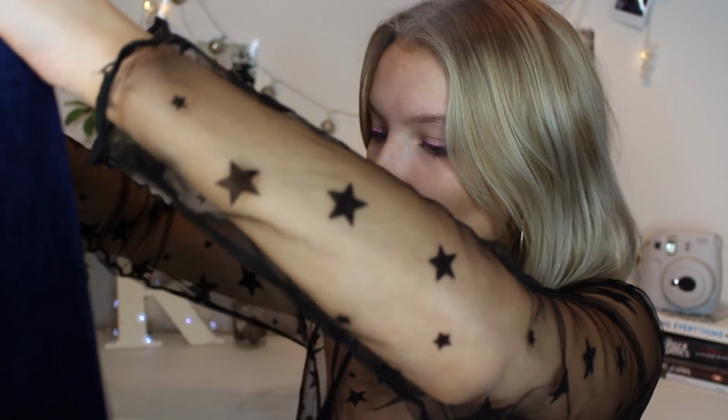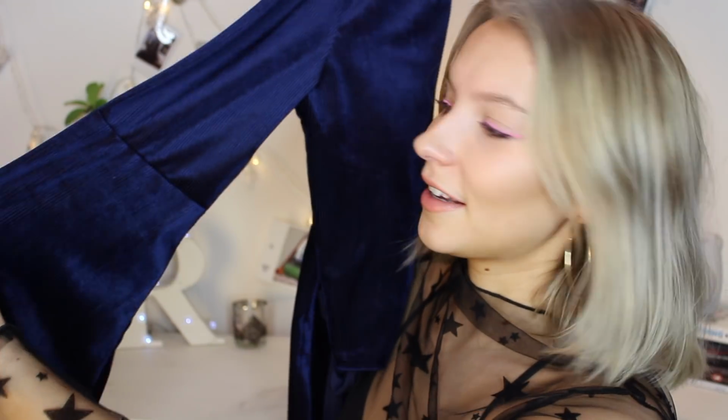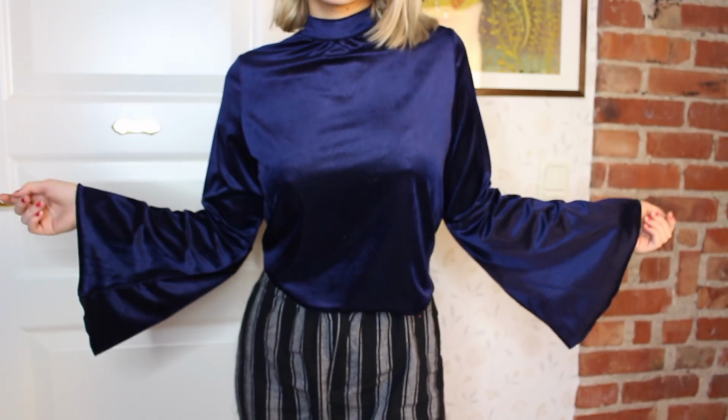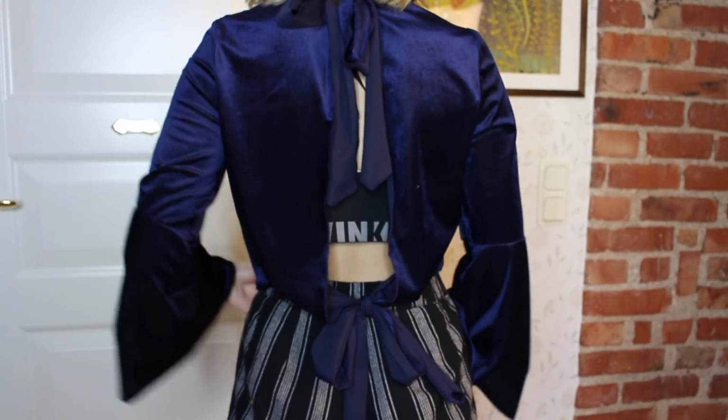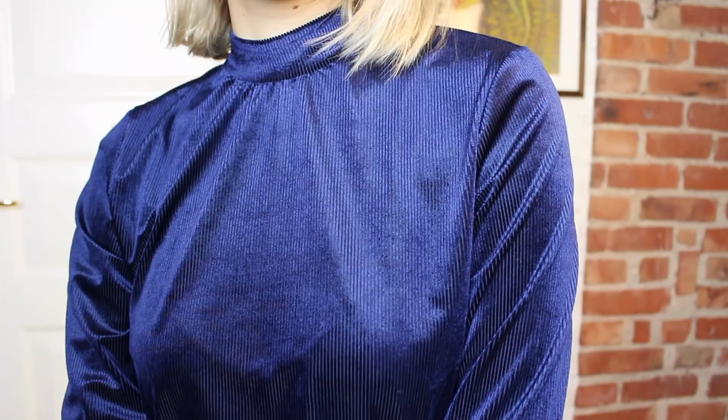This thing is also one of my favorites. Like I haven't tried it on yet, but I'm so excited to try it on. So this is a blue soft material with like stripes that go downwards, and it's one of them tops that's really soft if you stroke it upwards. So I really like that, and the arms are like the best thing. Look at those arms. They're like flared, sort of a high neck. I wouldn't say turtleneck, but it's got a little high neck there, and the back is absolutely gorgeous. It's an open back, which I really love about it.